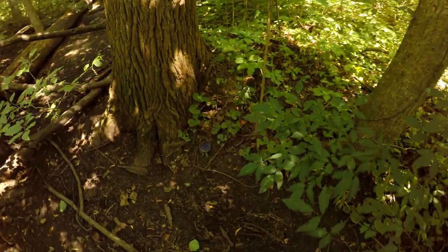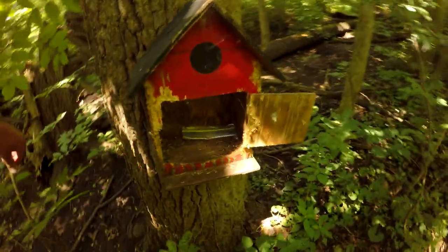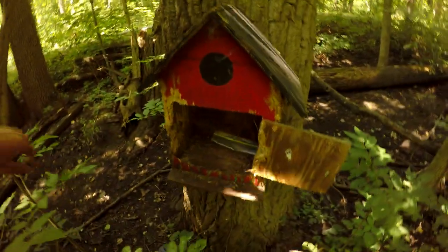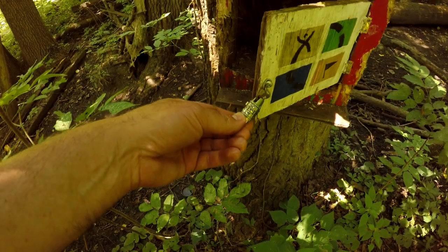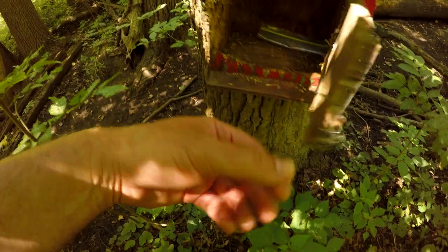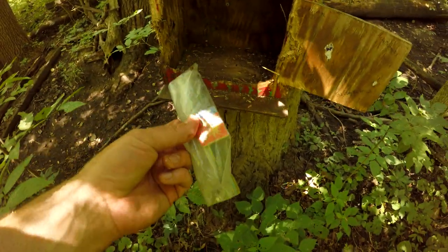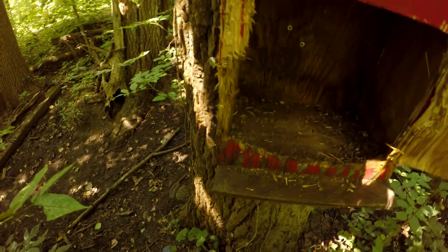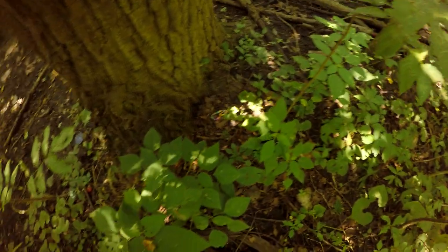So I'm at the last gadget cache, and this one is in desperate need of maintenance too. So it had a chain that broke. There's a really big spider in there. The log is still here, but critters have been gnawing on it. There's swag everywhere.